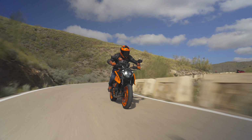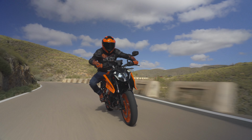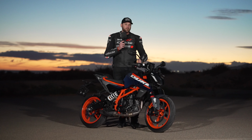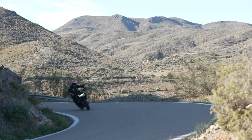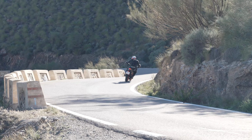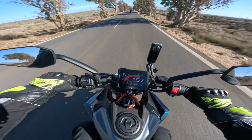Now, what is this bike like to ride? Well, let's be honest, it's mostly an around town bike, and we didn't really get to do a lot of that today on our first ride with it. We were kind of up in the canyons, riding some twisty roads, getting a little bit of highway riding in, and it is surprising how versatile this bike is and what it is capable of.